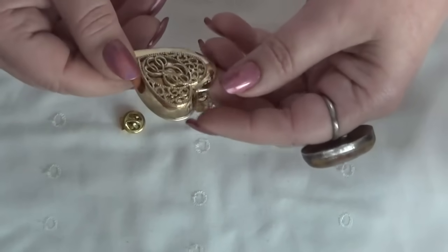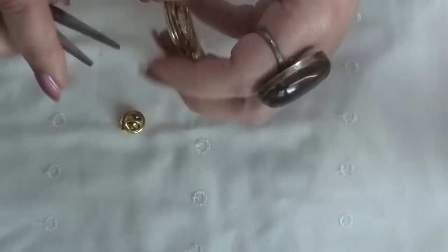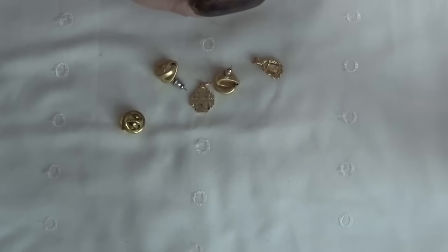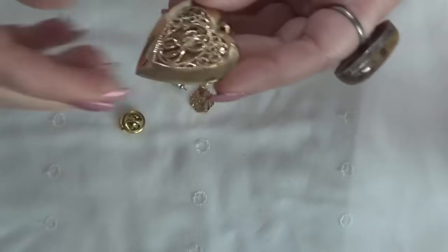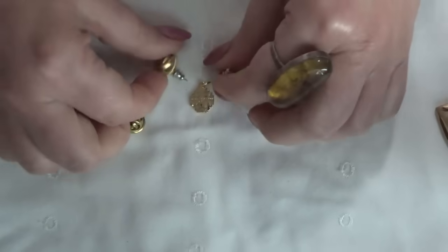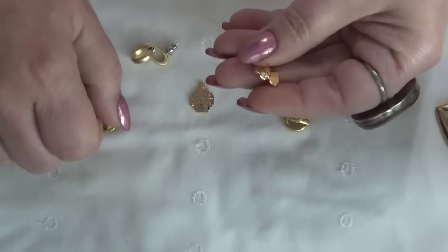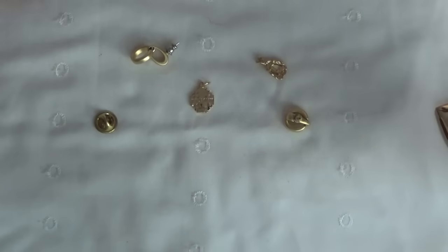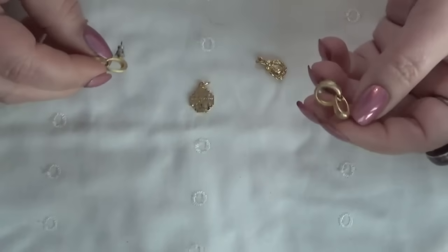Oh, something happened on that one. Let me check. See if I can open it. Breaking it. I need a different, maybe a pen or something. So I'll show it to you guys. It's a heart locket. Two hearts, a pin. This is too shiny to be gold, yep. Nope. Okay, this pin.